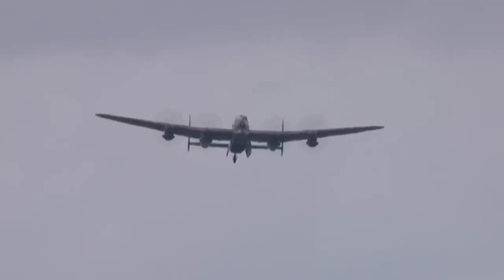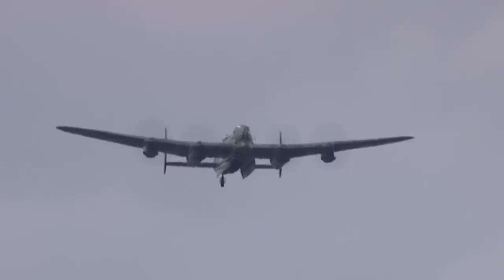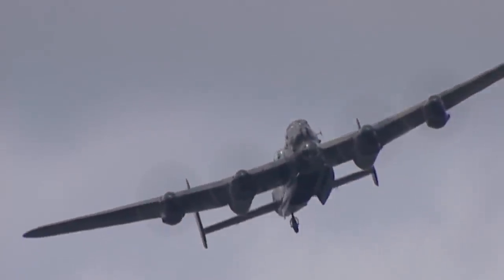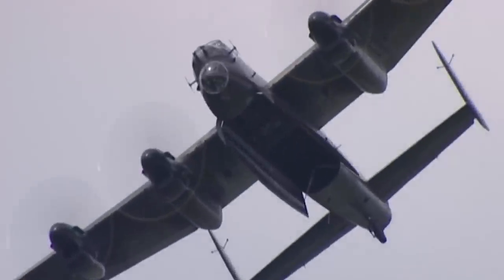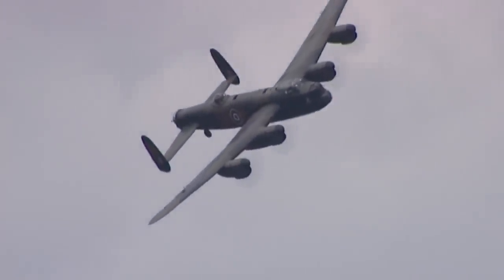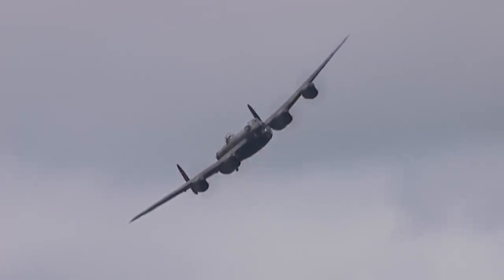The statistics for the Lancaster are amazing. 7,377 were built between 1941 and the end of 1945. They flew 156,000 sorties during the war, dropping more than 608,000 tons of bombs and an incredible 51 million incendiaries. Being at the forefront of the action, Lancasters bore the brunt of heavy Bomber Command losses, with 3,249 being lost in action and 21,000 crewmen killed.